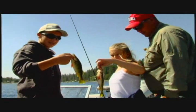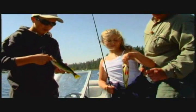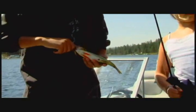Well, you say we throw those in the cooler and see if we can't get some more. We're getting close to lunchtime. A few more fillets and we got it. Those ones look pretty tasty. All right, guys, let's do it.